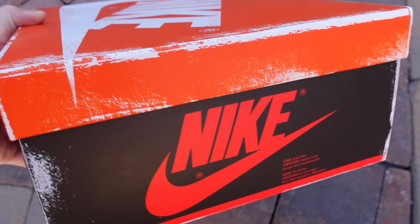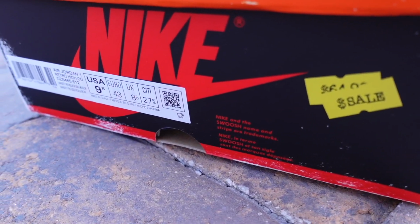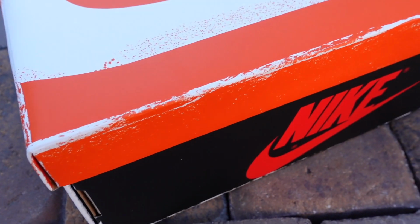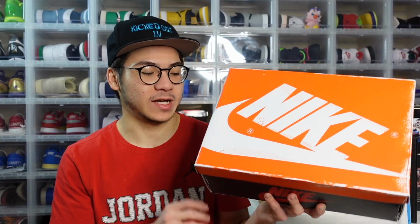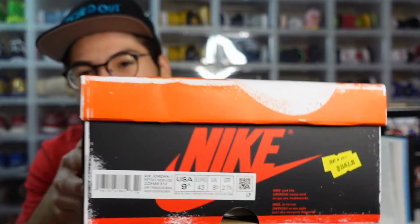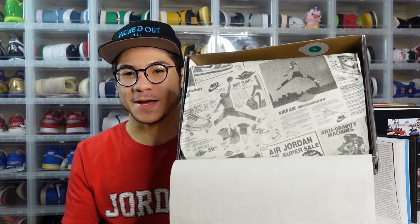Starting off with the box, we immediately take notice of this bright orange lid. This lid is supposed to represent an AJKO 1 lid, and the bottom is the normal Air Jordan 1 box. Also see sale tags on the front of the box, which I will get into more in a second. Overall, this whole box has a very distressed look to it. As you can see, 9.5. Yes, sir.